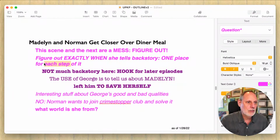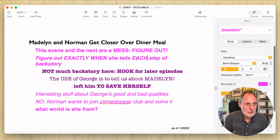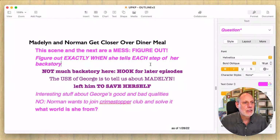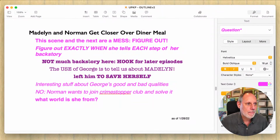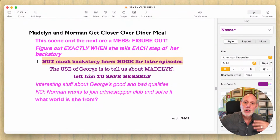So I'm just going to take each step, figure out exactly when she tells each step of her backstory. Okay. And then I just wanted to remind myself, not a lot. You don't want to tell the whole story at once. You tell a little bit, and then later on you tell more. It makes people want to keep watching.